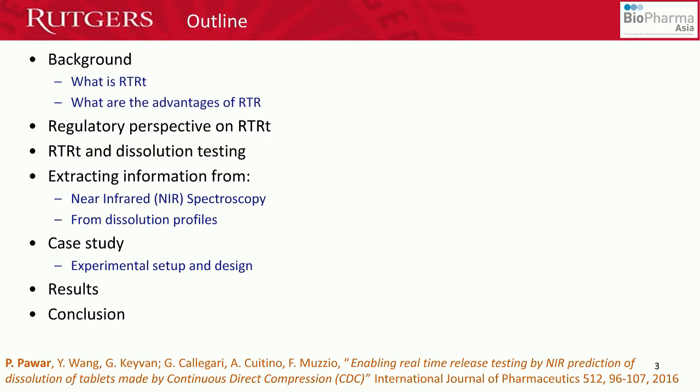By those tools, I mean use of near-infrared spectroscopy, and then I'll also talk to you about how we extracted information from the dissolution profiles. And then we'll jump into the case study. I'll talk about the experimental setup, the materials, the design, and the approaches that we have used to investigate and analyze the data. Then I'll talk about the results for this particular case study. We'll finally discuss the validation strategies for real-time release testing, especially for the approach that we used. And after that, I'll conclude my talk and give it back to Sri.